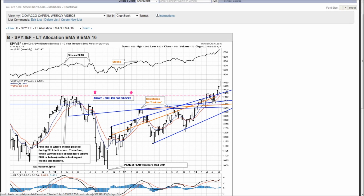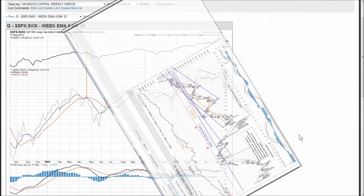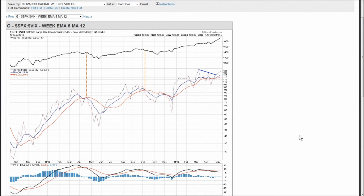So this chart still looks bullish, and it's been extremely helpful in terms of helping us allocate properly towards stocks and away from bonds. This is a weekly risk-on, risk-off chart. This is the S&P 500 relative to the fear index. Bearish cross, stocks do poorly. Bearish cross, stocks do poorly. This is a weekly chart, so these are fairly significant and lengthy moves down.